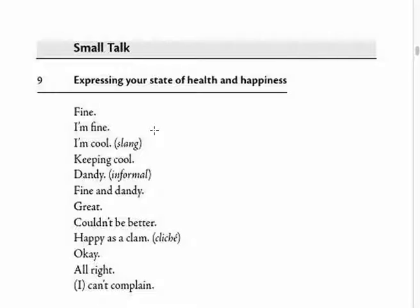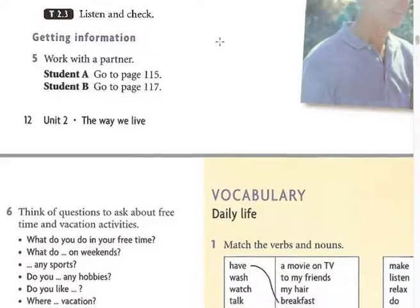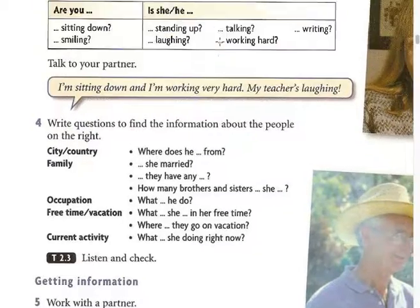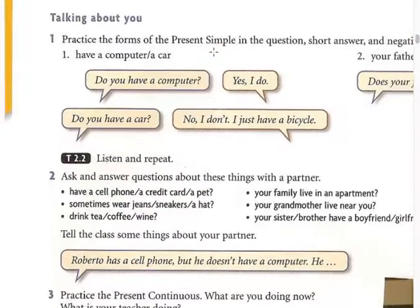Americans love small talk. Okay, it's just to avoid hanging out together without saying anything. Okay, it's just to stay polite. American Ways, number 2. We did a few things, a few exercises. I started with this one actually.